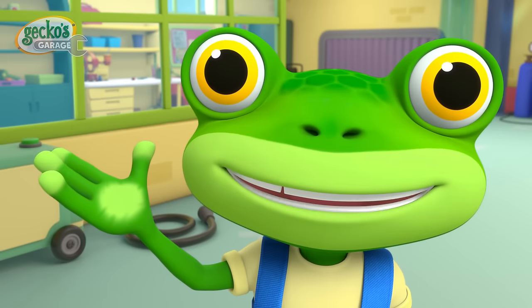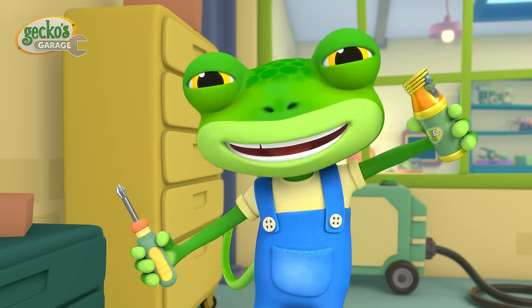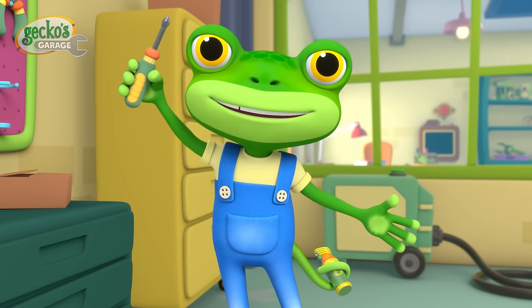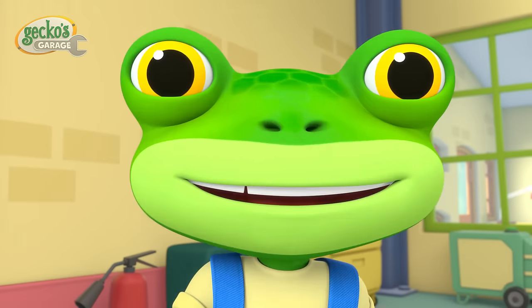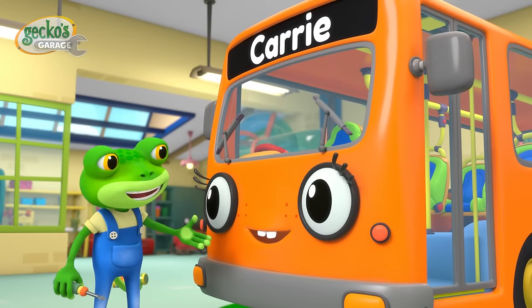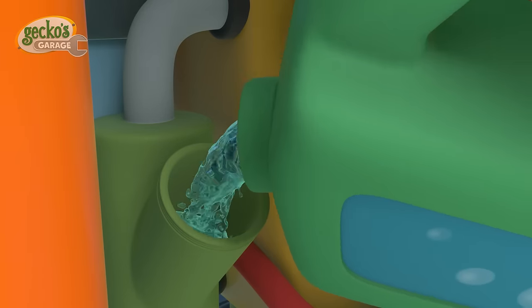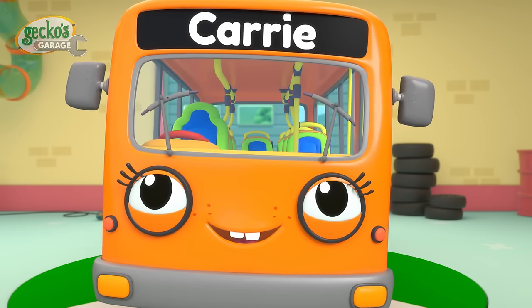What tools do I need? Screwdriver. Spray paint. Gecko's garage. Time to fix Gecko's garage. Let's fix. First, fit new wipers and screw in place to put a smile back on Carrie's face. Now fill up the screen wash right to the top so Carrie's wipers wash and she won't need to stop.